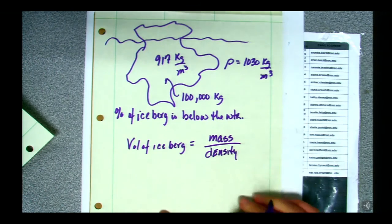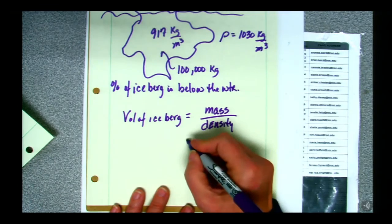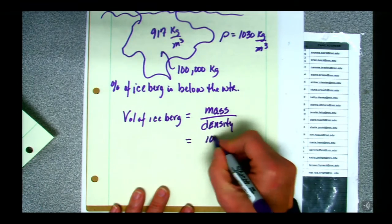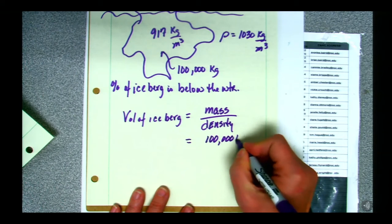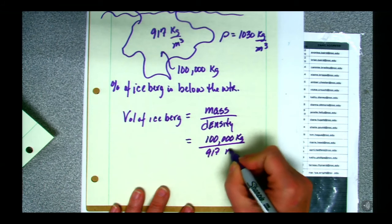So we know its mass, we know its density, so it's 100,000 kilograms. And its density is 917 kilograms per meter cubed. So it's going to have a volume of 109 meters cubed.